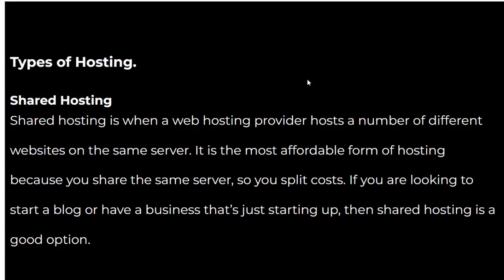Let me give an instance. I want to come very low to the understanding of anybody. It doesn't matter what your background is. I want this to be very simple. When we talk about a server, let me give an instance.